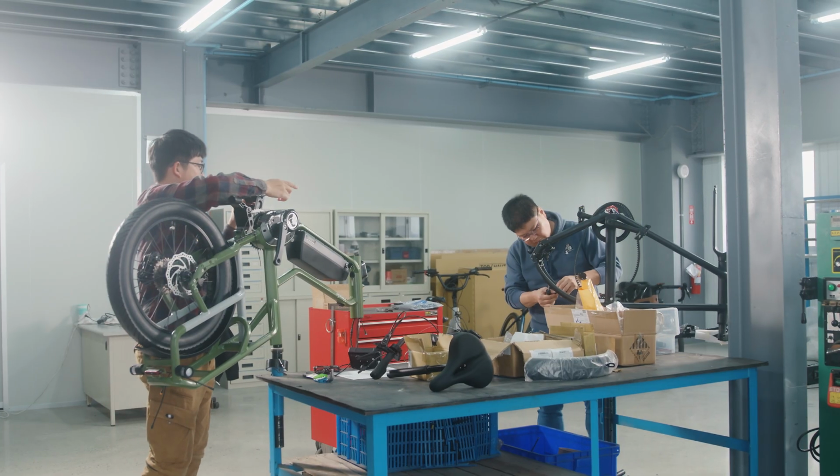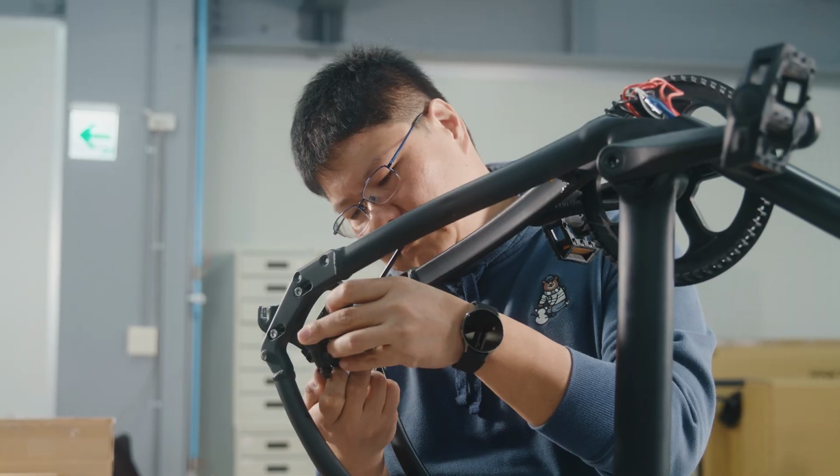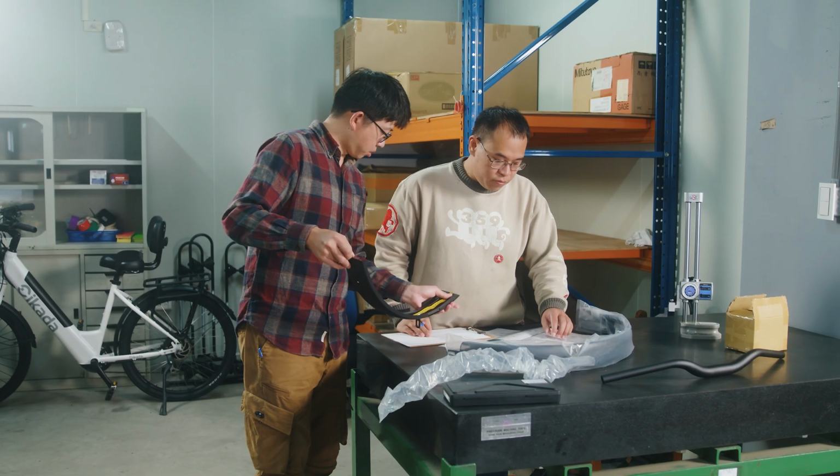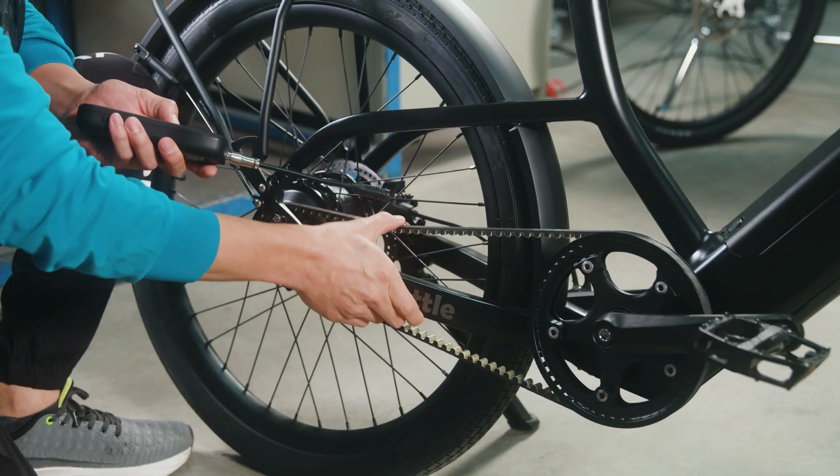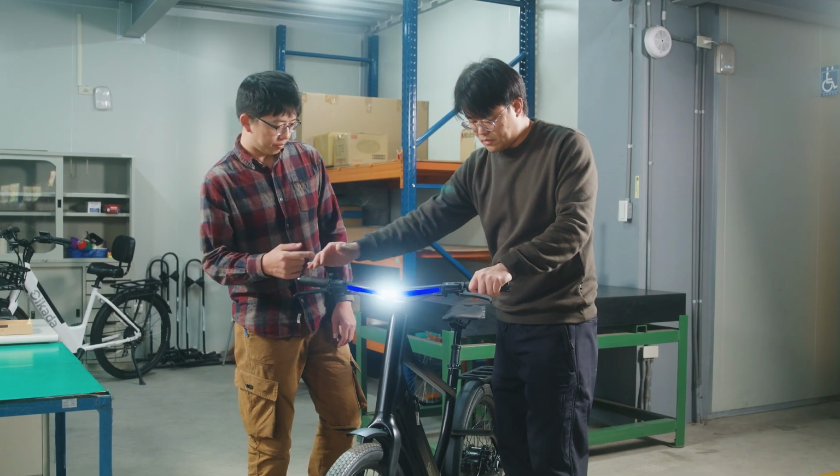If there's any slippages in lead time, they proactively step in and try and find alternate ways for us to achieve timing. Also, the quality systems in place at Cikada Tech are world-class. They have all the processes that we need to ensure that we get a quality product at the end of mass production.